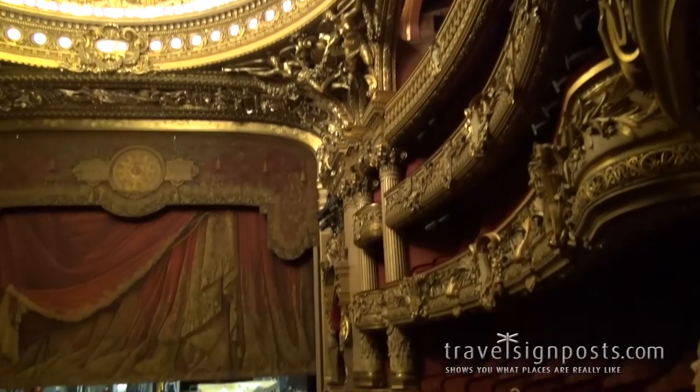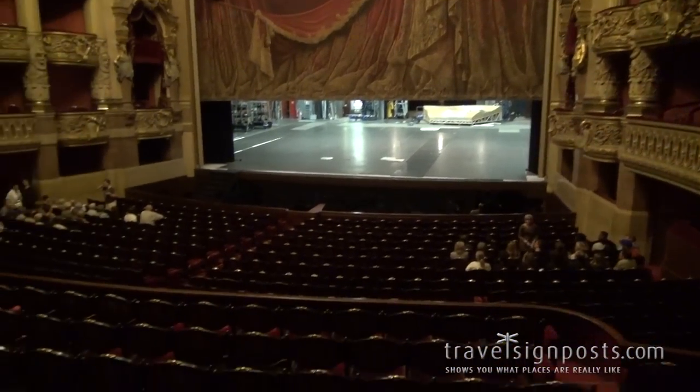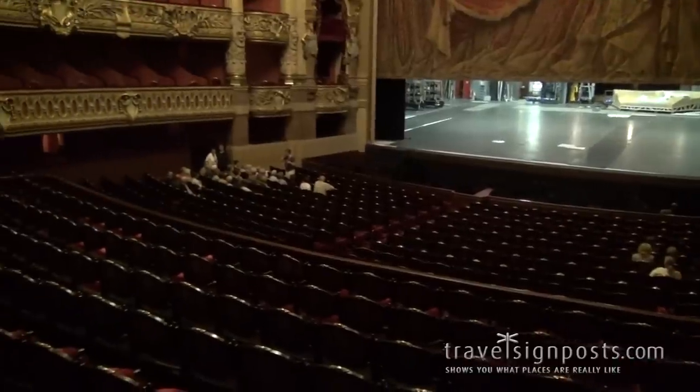Here's a shot from the back of the auditorium. You were sitting just there in the front.